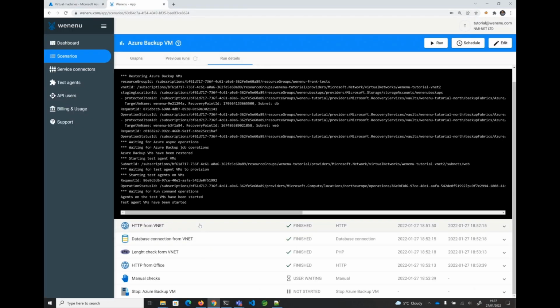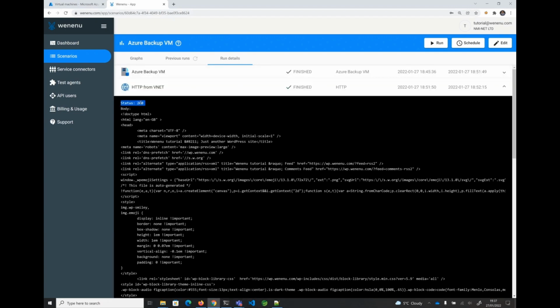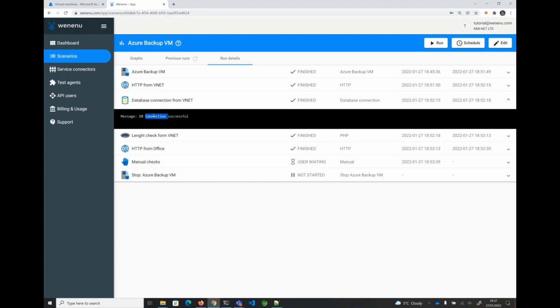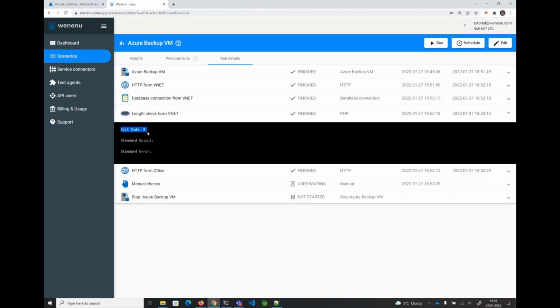And so the first real test step after this was the HTTP. So this was successful. It returned the status code 200, and I can see a portion of the body. So it looks good. The database connection also was successful from inside the VNet. So there is no misconfiguration. I can see that a machine from the web subnet can connect to the database that's inside the DB subnet, and the length check was also good.